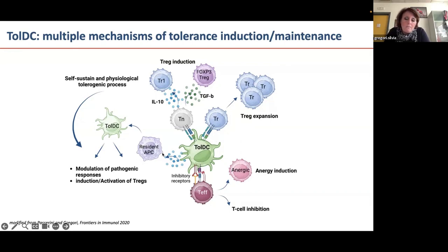And importantly, once we inject them in vivo, by the production of inhibitory molecules such as IL-10 or TGF-beta, they may modify the resident APC and induce them towards a tolerogenic phenotype. And then in this way, we can restore a self-sustaining physiological process of tolerance. And this in vivo resident APC can then expand the tolerogenic activity, restoring the physiological processes.